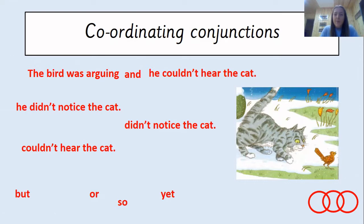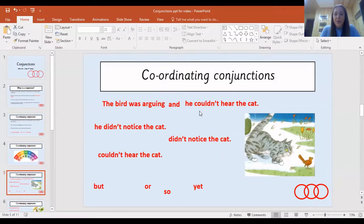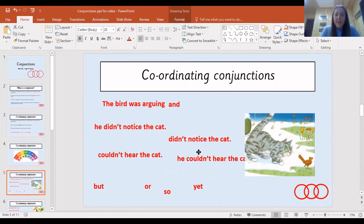So I'm just going to exit my PowerPoint so that I can move around the sentences and the conjunctions. So the first one I've done for you. The bird was arguing and he couldn't hear the cat. Let's check that the clauses make sense on their own. The bird was arguing, makes sense on its own. He couldn't hear the cat. That makes sense on its own too. And I know that because I've got that pronoun at the start. So I know that is successful.